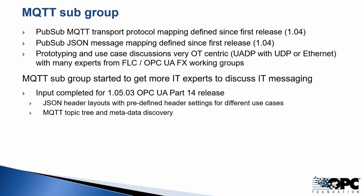There is a lot of interest, and we typically have between 20 and 30 people in the bi-weekly working group meetings. And we already have first results. We have features that we already included in the 1.05.03 release of Part 14. One is JSON header layouts, which define header settings for different use cases, something we already have for UADP. This makes the configuration easier depending on the use cases. And the second addition is an MQTT topic tree definition to standardize the default topic tree for data events, but also for metadata discovery.